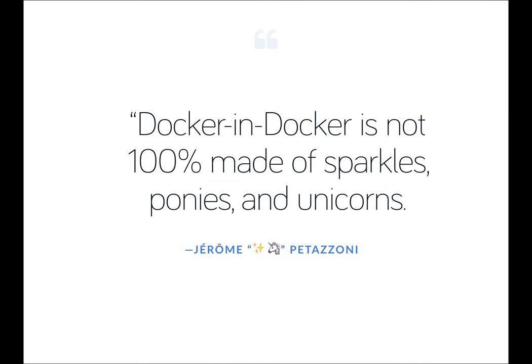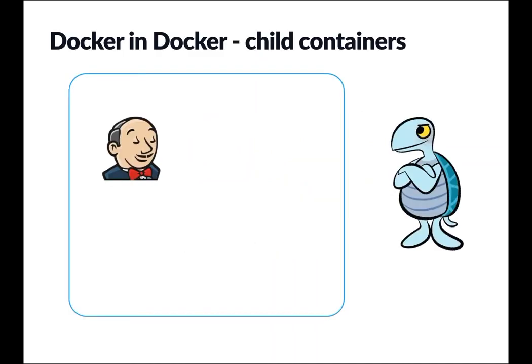And that kind of starts in the Docker in Docker land. So Jerome from Docker, if you are a fan of knowing the guts of Docker, knowing different security things about Docker, knowing pretty much all there is to know about the underpinnings of Docker, I highly recommend that you check out his blogs, his talks. He is really, really good at explaining things that are hard to understand and making them very easy to understand. But basically, the gist is that if you run Docker in Docker, it is not 100% made of sparkles, ponies, and unicorns. And I'll explain why just a little bit and why it's so important that I'm including this now as you get started on your Docker and testing journey.